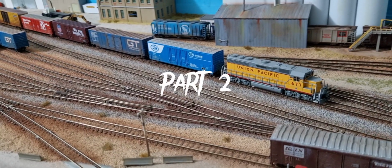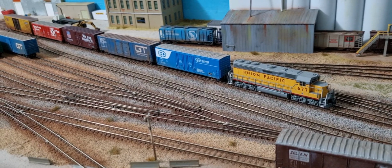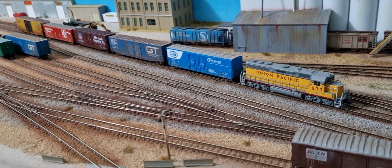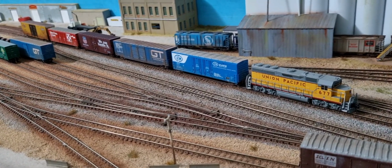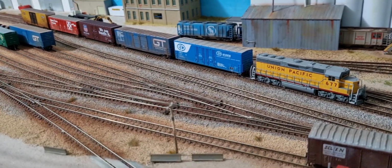Okay, now we're all hooked up in the consist. The train has actually been pulled out onto the main line here at Oakhurst, and we're going to do a brake test. Brake test basically is I get each car card and I match it up with each car that I have in the consist there.